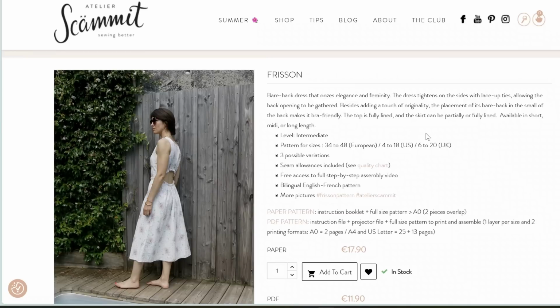So it's the FRISSON dress, and it's a bareback dress that oozes elegance and femininity. The dress tightens on the sides with lace-up ties, so you can tie it as tight as you want or as slack as you like, allowing the back opening to be gathered. Besides adding a touch of originality, the placement of its bareback in the small of the back makes it bra friendly. The top is fully lined and the skirt can be partially or fully lined as well. Available in short, mid or long length.